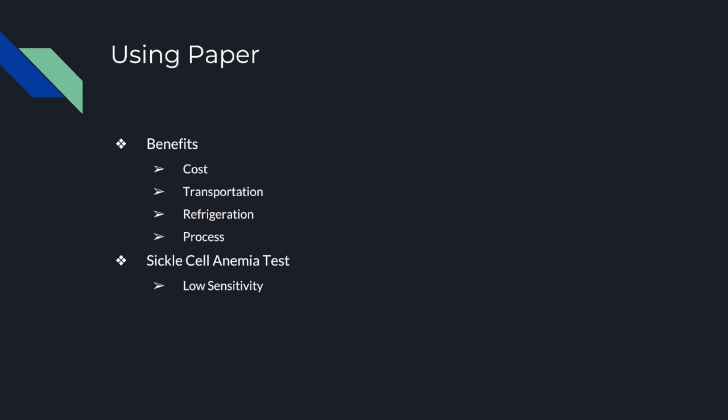When visiting our mentor Dahlia at the University of Houston, she showed us her test for sickle cell anemia. One of the major problems they faced was the lack of temperature control in the field. By using paper and substituting sodium hydrosulfite with sodium metabisulfite, they were able to adapt their tests to be able to stay at room temperature for over 20 weeks.